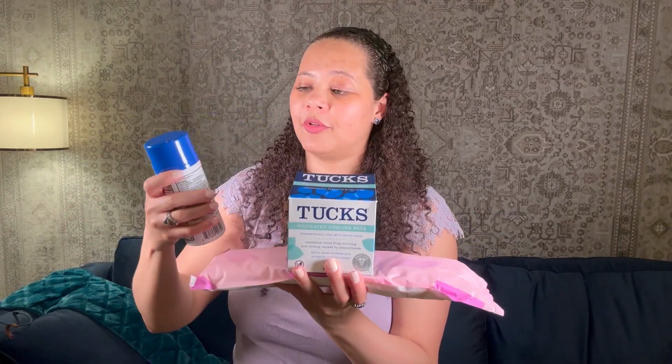So just to review everything, the order of perineal care is: first, you use the peri bottle, and then you take some disposable underwear, and then you put the cooling pad, this really thick pad here, with some Tucks on top of it, and lastly, you have this little foam here on top of it all.